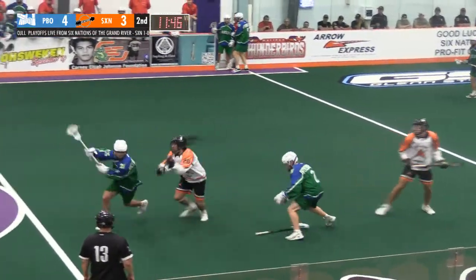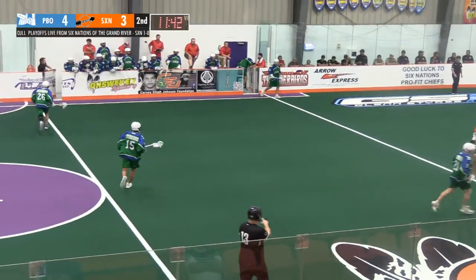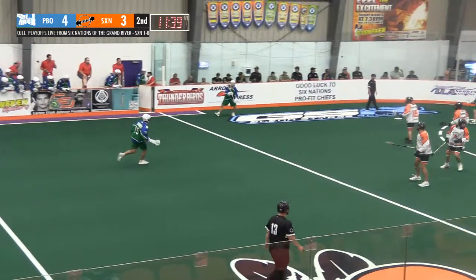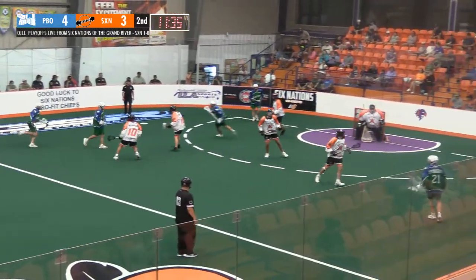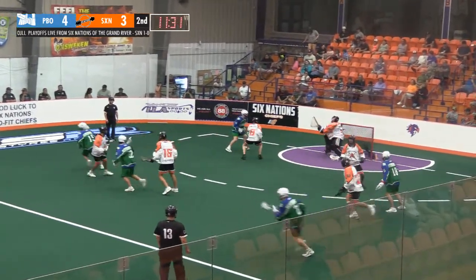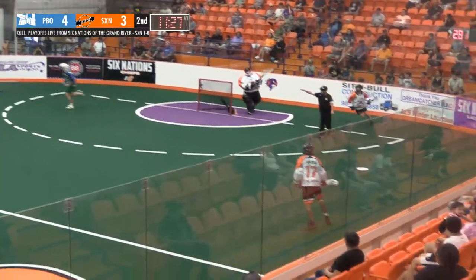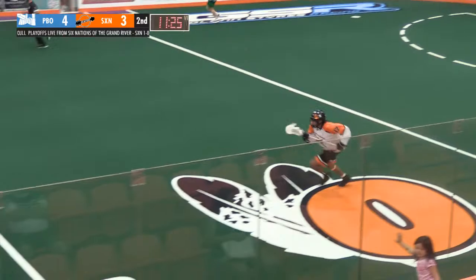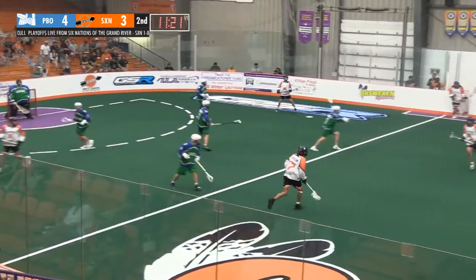Wood's getting whatever he wants on the isolation plays, as we have a good loose ball battle won by Rude. Reset here, so the third straight possession against a tired defense. We've seen these be important scenarios all summer long. Pretty good look from Rude there, just couldn't get it on target, as Six Nations look to play some offense for the first time in a couple minutes.